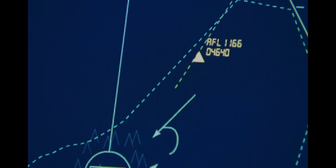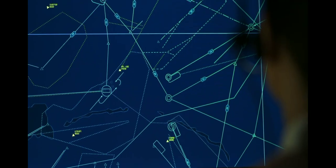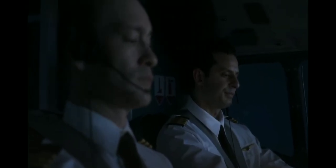Aeroflot 1166, you're clear to land on runway 22. An Aeroflot flight prepares to land. Captain Socrates pays close attention to its communications. I want to see what this guy will do. The crew at this point is hoping that the crews of other flights are able to give them some information that they might be able to use to make some decisions about what to do next.